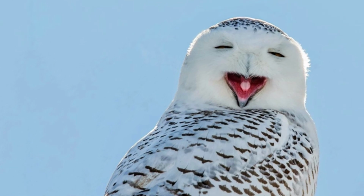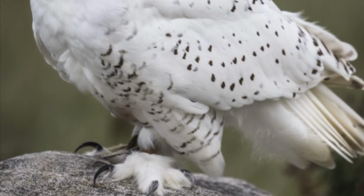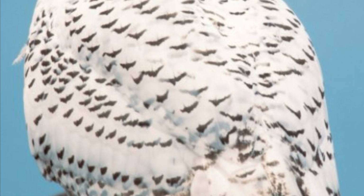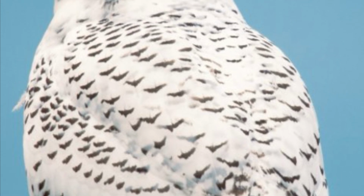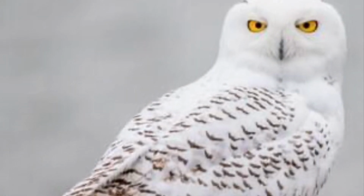Next up are snowy owls, possibly one of the largest North American owl species, with the females being surprisingly larger than males actually. They eat a variety of foods, including lemmings, mice, ducks, Arctic hares, and seabirds. Basically, they're kind of like carnivores. They only live around for 10 years, sadly. And of course, they can fly.